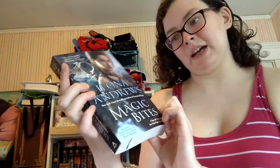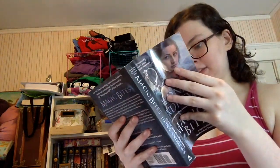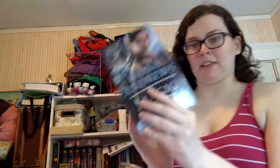And then this next book I did read while I was away at my cousin's house in New Jersey. She lent me a book, which is called Magic Bites by Ilona Andrews. I believe Ilona Andrews is one person. But basically this is the first in a series. It's called Magic Bites, and it's a special edition one.